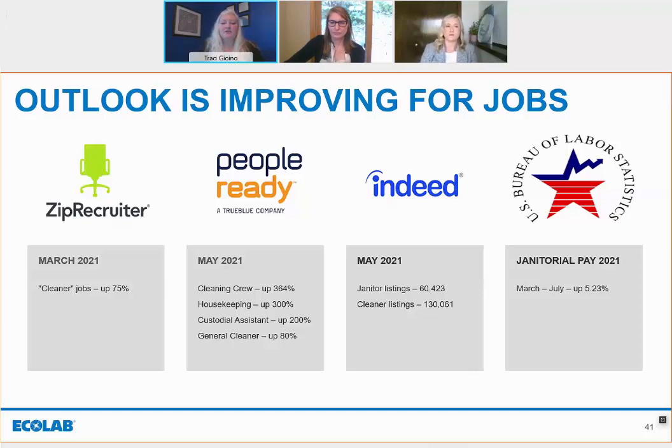Now the tide has turned. The people who make office buildings run are in high demand as businesses and companies set forth their return to work plans. Job recruiting sites have thousands of listings for cleaners, custodial workers, janitors, and housekeeping services. This increase in need is driving up the salary base in a previous lower wage environment.